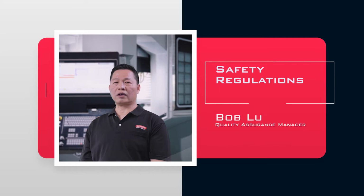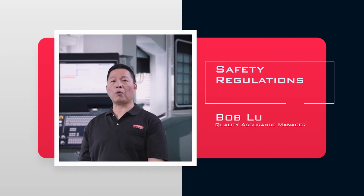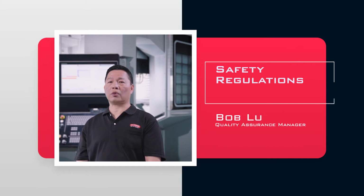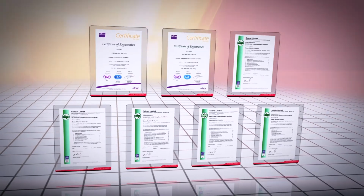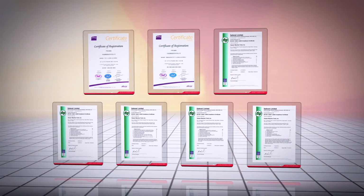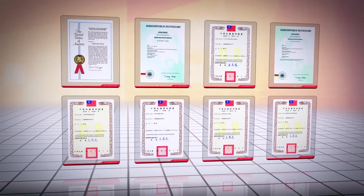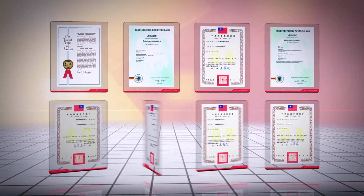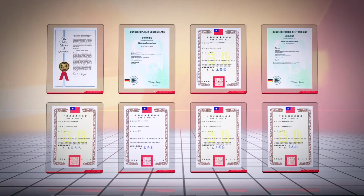Regarding safety regulation, which is an important issue for users, I'll share with you what safety certification we have for the MTG500. The MTG500 is ISO 13849 standard certified and also obtained the EU CE standard certification via Safety Ireland.